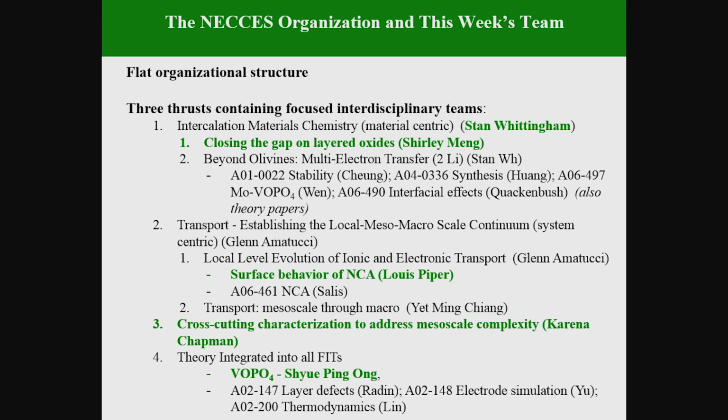So this is not meant to confuse you. This is meant for the fast writers so they can take down all the other papers related to our EFRC that are being presented this week.